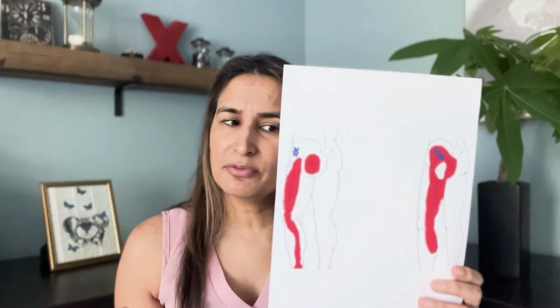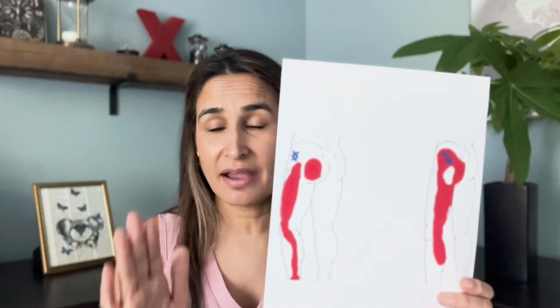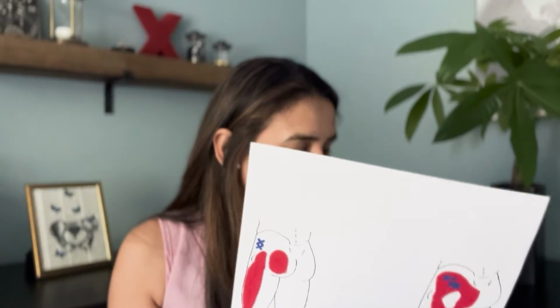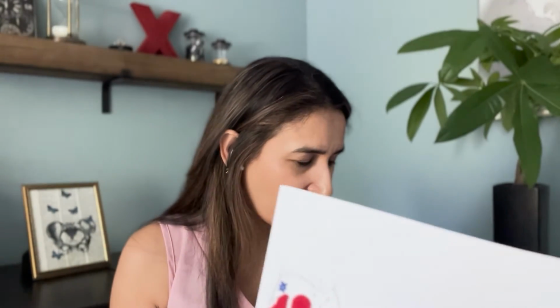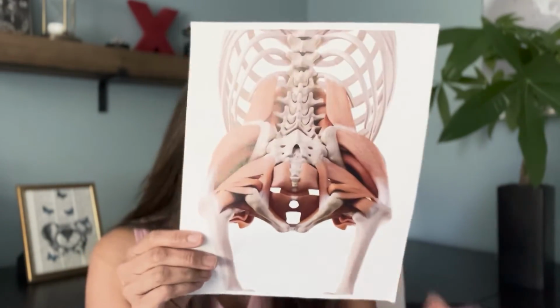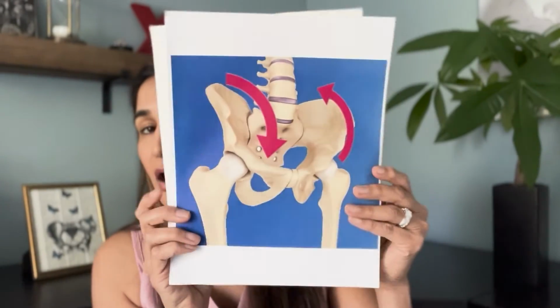However, for some of you, that might temporarily help, but it may not take care of everything. And this is where it's really important that all of these other muscles that we talked about are also addressed in terms of balancing everything out so that the pelvis is sitting in a better alignment.